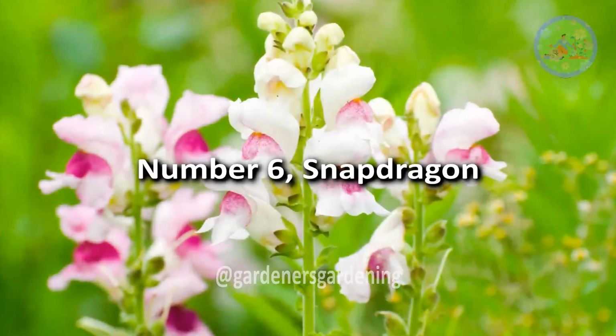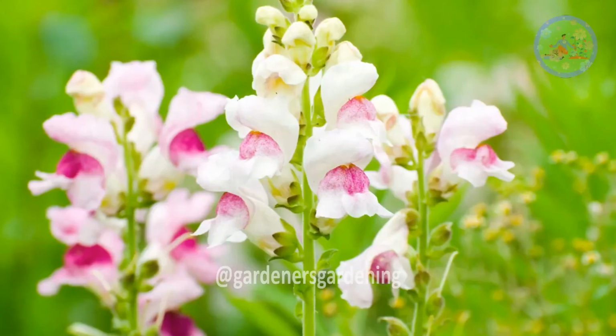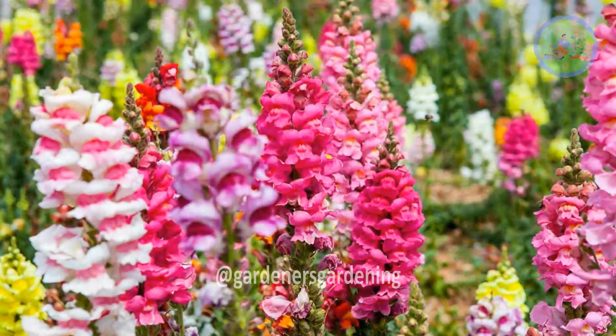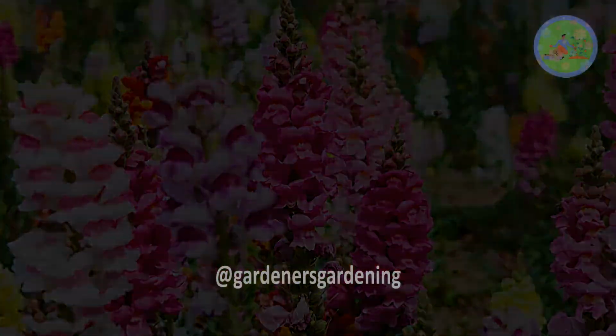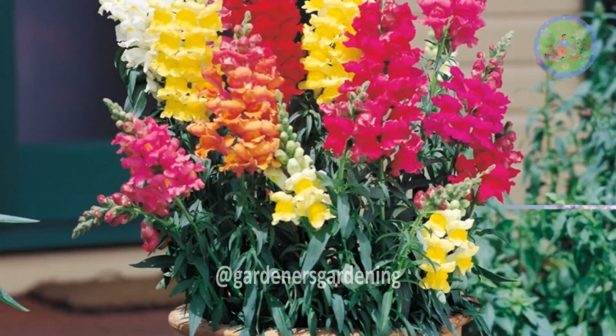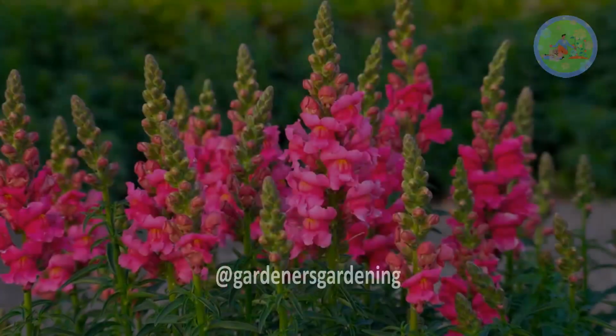Number 6. Snapdragon. The snapdragon is a vibrant flower that adds excitement to your spring garden. Plant snapdragon seeds in late winter or in early spring to add a touch of color to your outdoor garden.